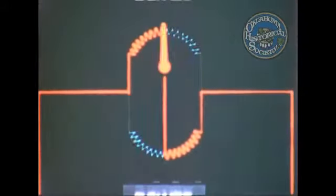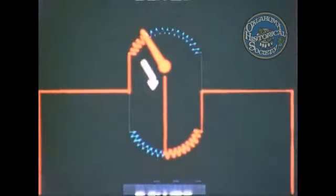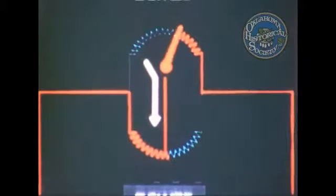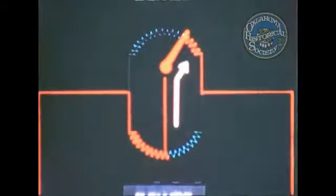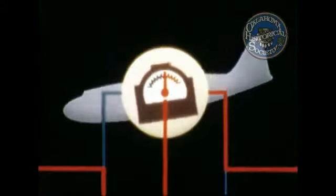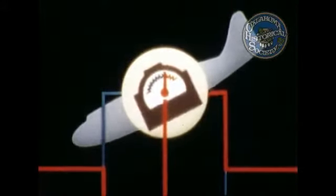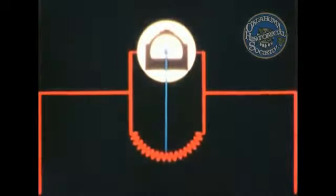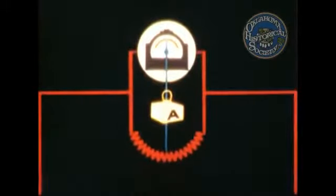When the wiper is moved to the left of center, the signal goes through in one direction. When the wiper is moved to the right of center, the signal goes through in the opposite direction. In actual practice, of course, the wiper remains stationary and the resistor moves. In order to make the signal strong enough to be effective, an amplifier is added to the circuit. The amplifier is similar to that used in an ordinary radio. When a signal is received from the pot, the amplifier boosts it up and sends it to the servo unit.